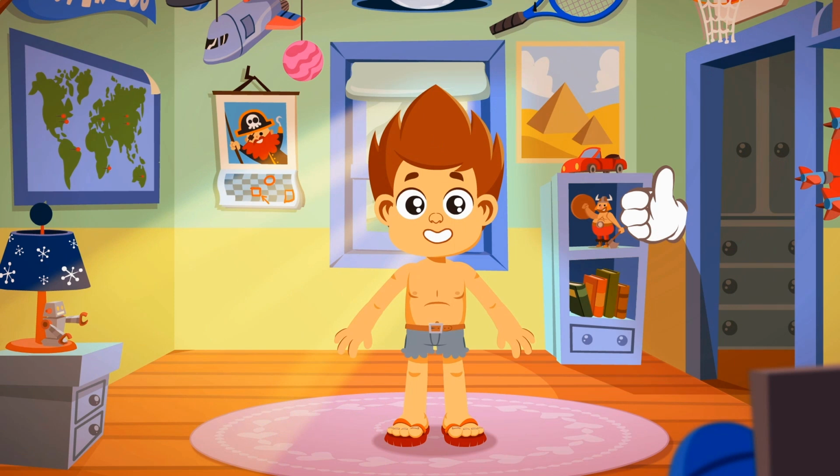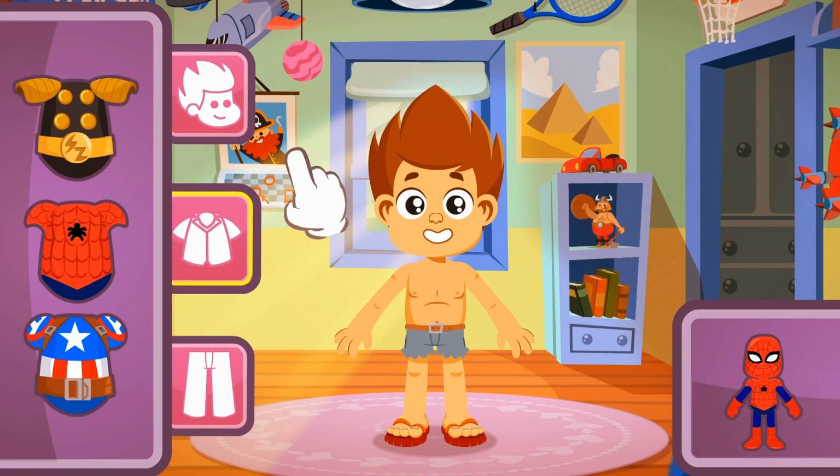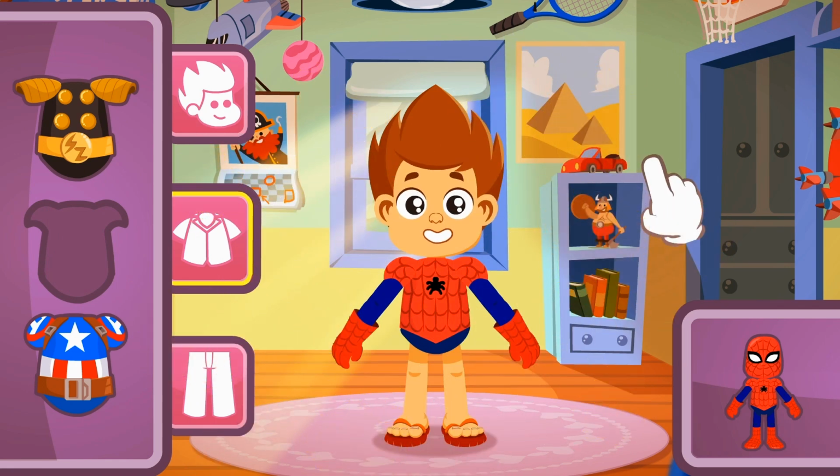Spider-Man. Did you know that his spider webs dissolve after an hour? Not bad at all. Let's choose its top. Now we do want to choose the red one. That's it. And the pants? Do you know which one they are?